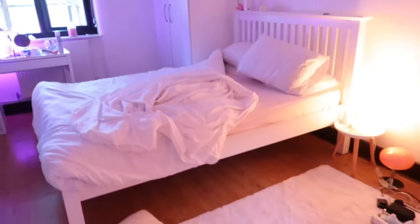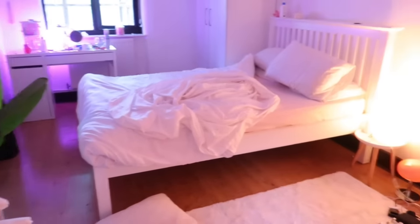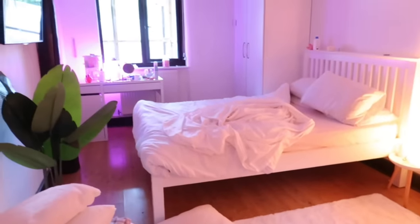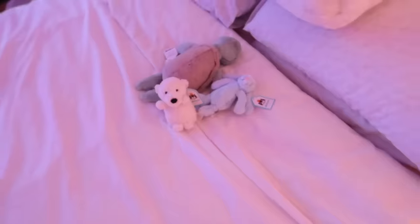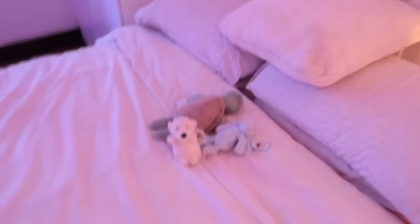I think I'm going to start with the decor and the cleaning tomorrow. I could be rearranging the whole room, and then if I hate it, I will have to switch it back. I don't know what to do with all these, but I'm gonna put them on here for now, I think, because they're kind of cute. Little jelly cat collection.